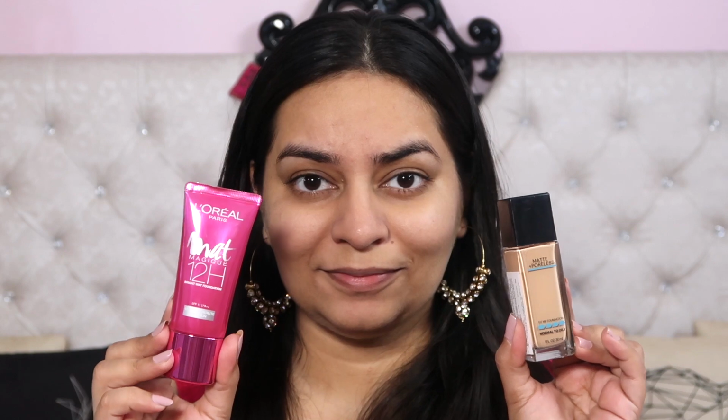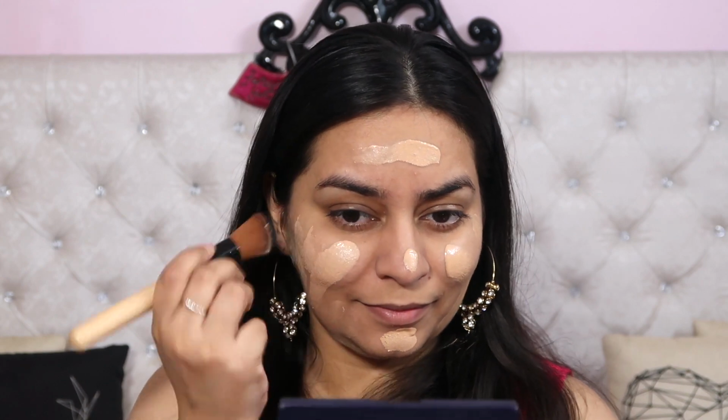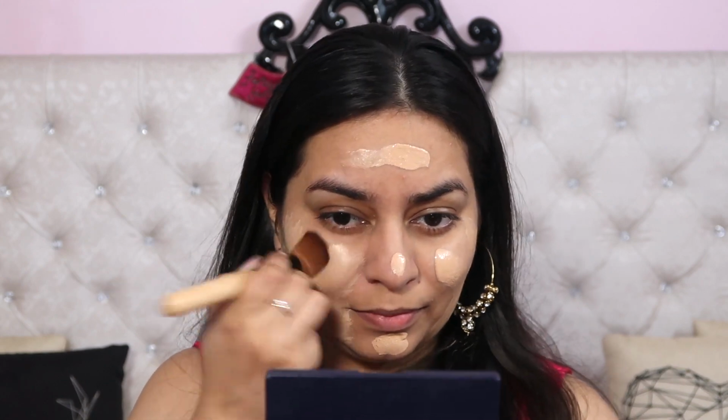For my foundation, I'm mixing these two to get the closest shade to my skin tone. They give me full coverage and being matte does not make my skin look oily. Since most of us would be going to Diwali parties or hosting one, meeting our friends and family is never a short event. So I want my base to last super long.